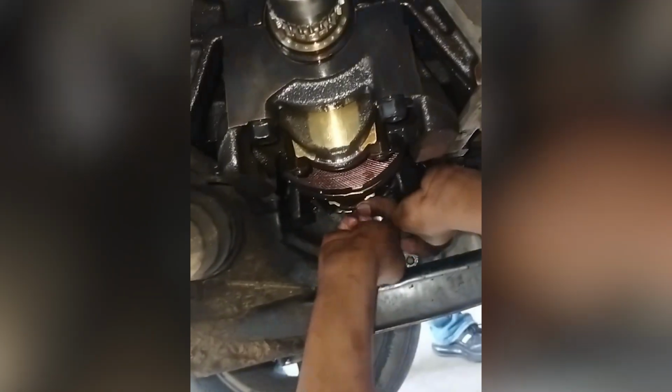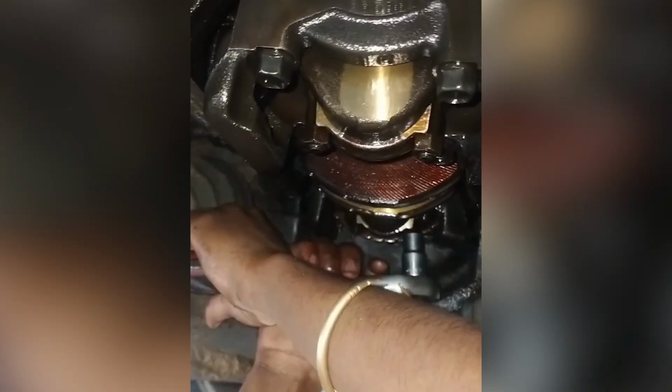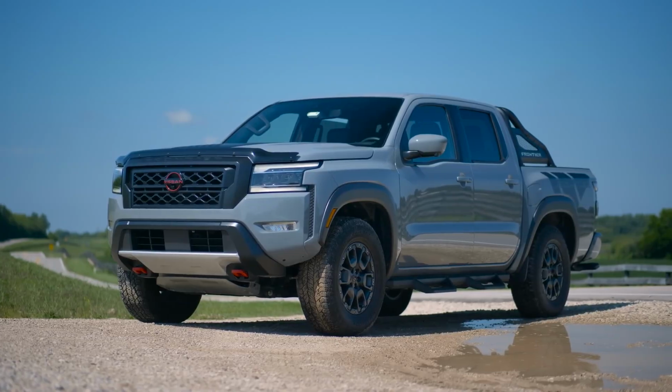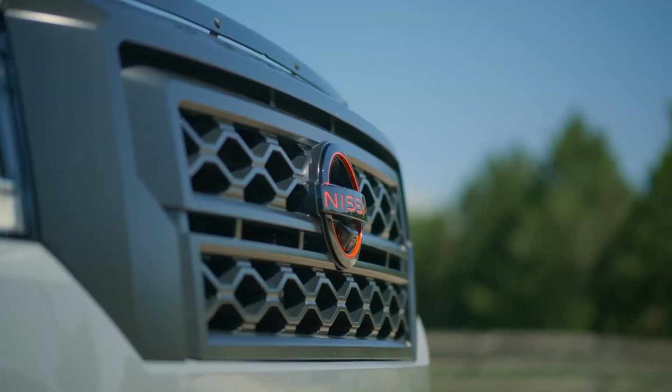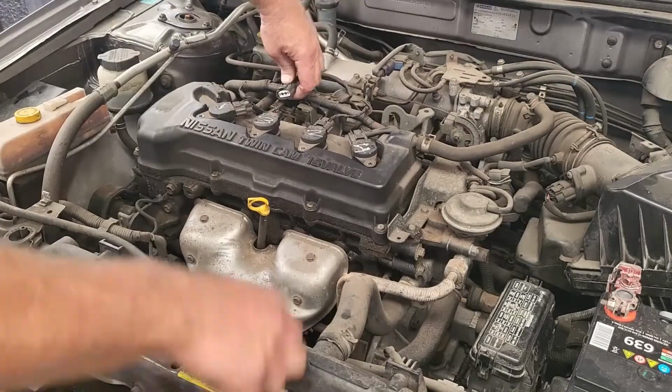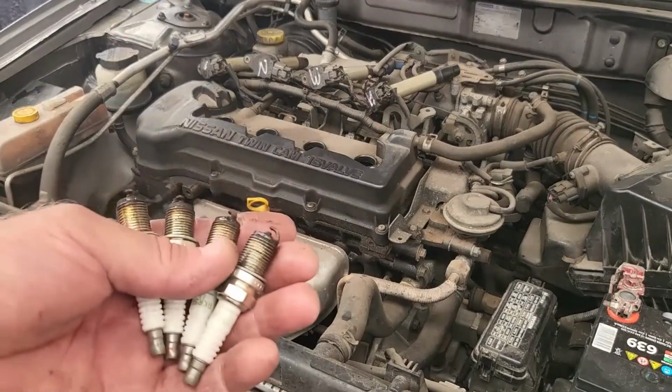Once the rings degrade, oil starts leaking into the combustion chamber, causing smoke, power loss, and eventual breakdown. Many Nissan owners have been shocked to learn that fixing the issue requires a full engine rebuild or replacement, making the repair costs too high to justify.